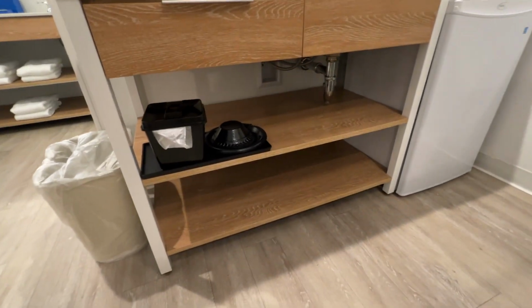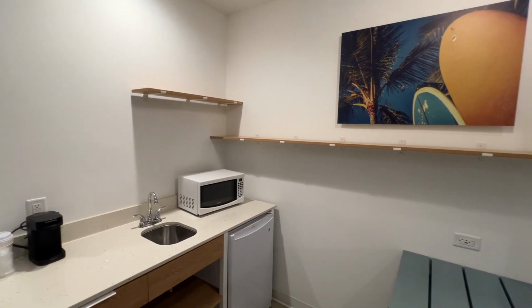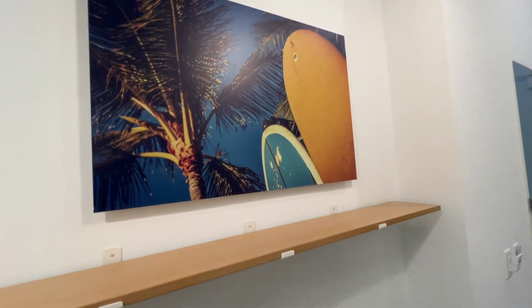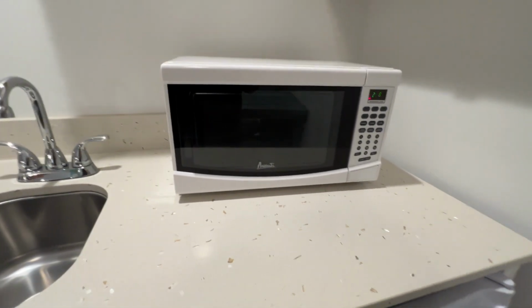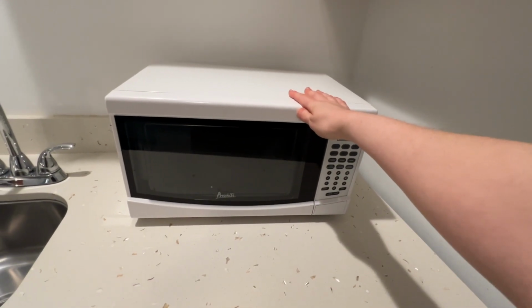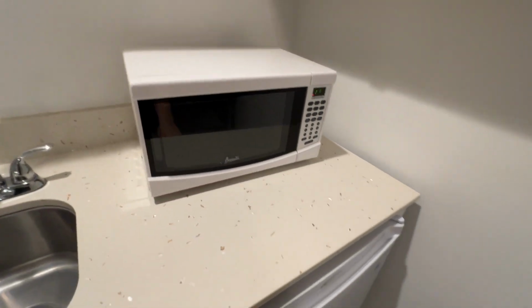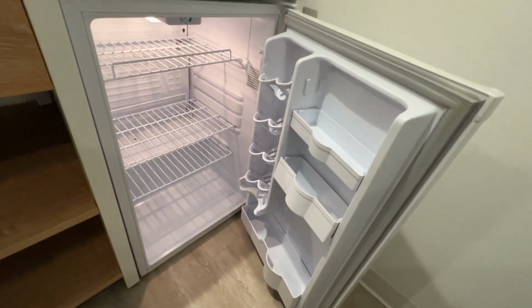We've got lots of space here to shelve all of our treats that we're gonna bring to eat in our little dining nook. We've got a shelf, big shelf here. I do like the fun surf decor. We've got a microwave here, which a microwave in an Orlando theme park hotel can be harder to get than you would think. So this is a big get to be in this room. You've got like a large mini fridge. That is a large mini fridge.